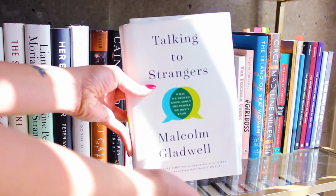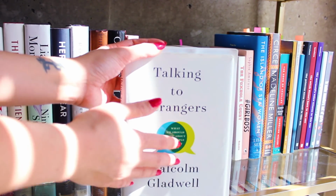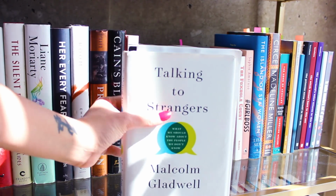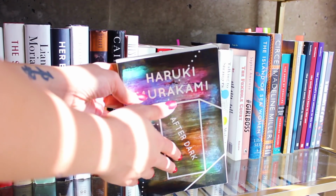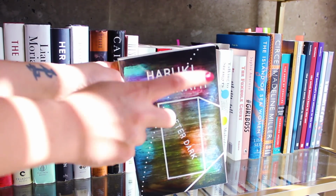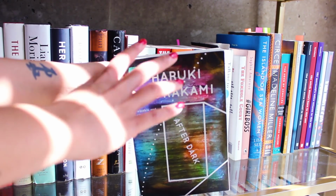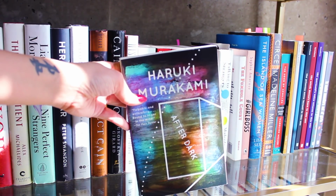Next book I have here is Talking to Strangers by Malcolm Gladwell, and Malcolm Gladwell was the author I got to interview for the BookTube show, so this book has a special place in my heart. I have After Dark by Haruki Murakami. I do have 1Q84 as well as one other Haruki book, but those are unread. I haven't read those yet, so they're on my other shelf.